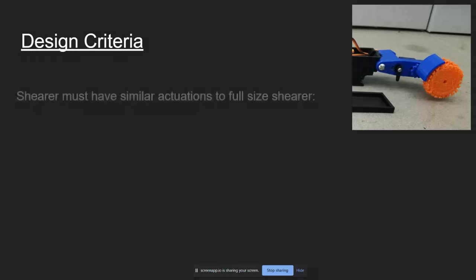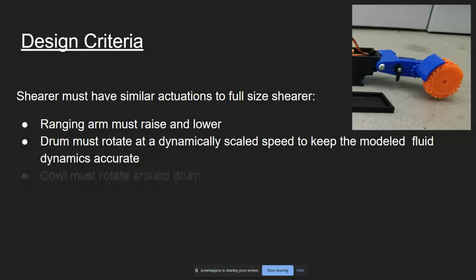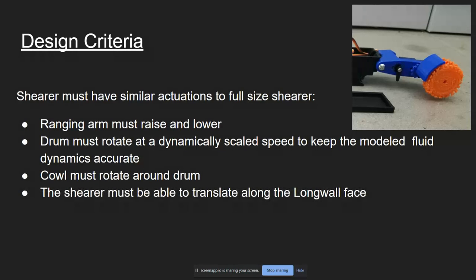The scale shear needs to match the actuation capabilities of the full-size shear to make the simulation correct. To accomplish this, the shear must be able to raise and lower its arms, rotate its drums at a scaled speed, rotate the cowls around the drum, and translate along the track.